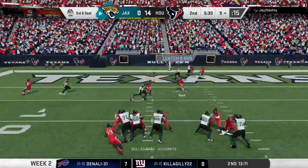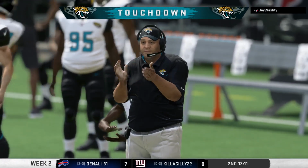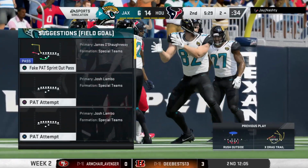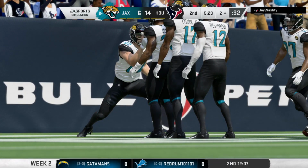From the gun, Minshew to throw. And that is caught. Touchdown, Jacksonville. Tyler Eifert, his first touchdown of the new season, as they are now on the board here in the 1st half.